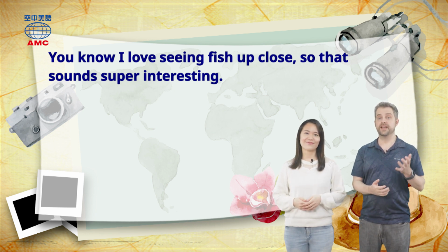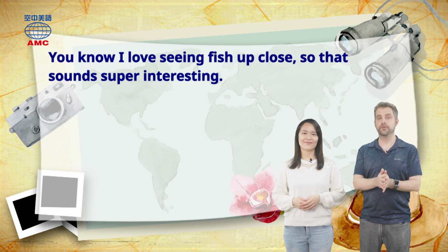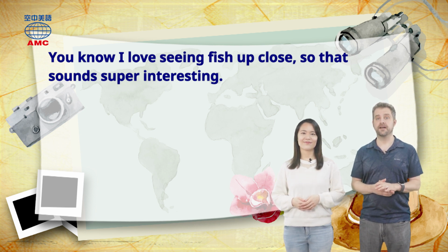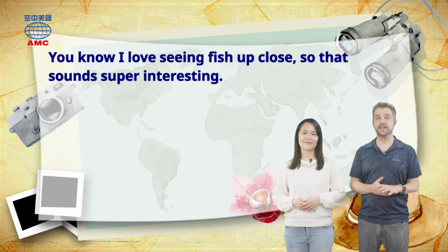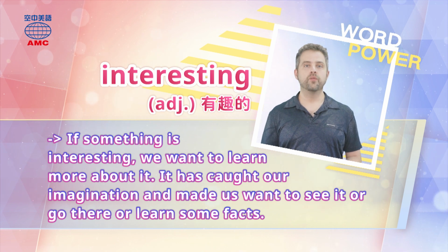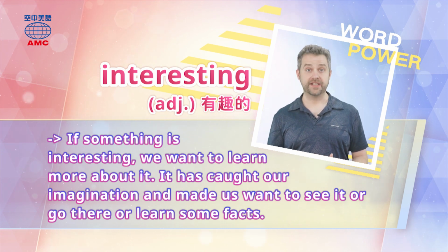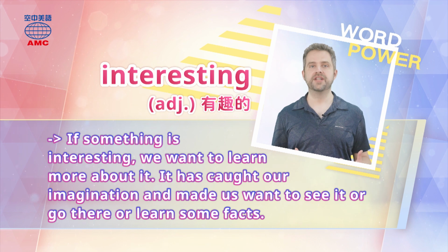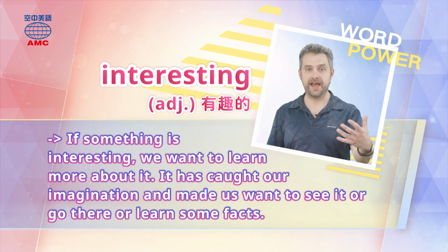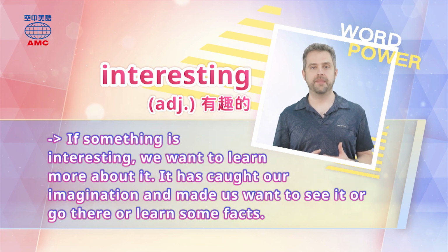Yeah, and as interesting is our next word power word, let's check it out. It's spelled I-N-T-E-R-E-S-T-I-N-G. Interesting. Let's check it out now. If something is interesting, we want to learn more about it. It has caught our imagination. It's made us want to see this thing, or go there, or learn some facts about it.